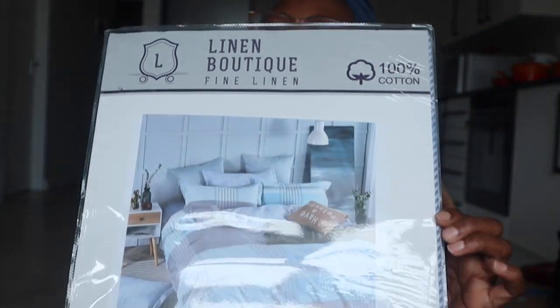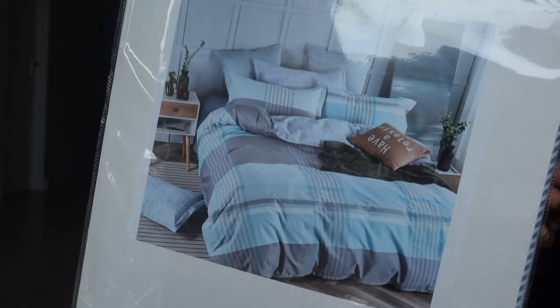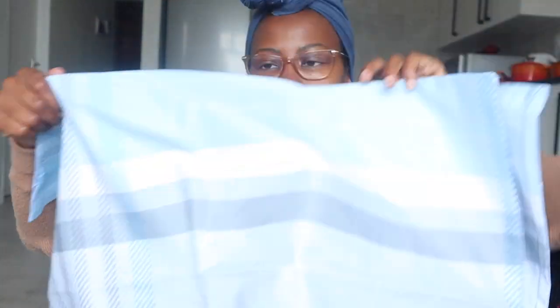This is Linen Boutique. This is 100% cotton. This is what it looks like. I absolutely love the colors on this one. So that is a duvet cover, and I am hoping that it is pretty good. It's for a double bed. And it does come with pillowcases, which is fantastic.